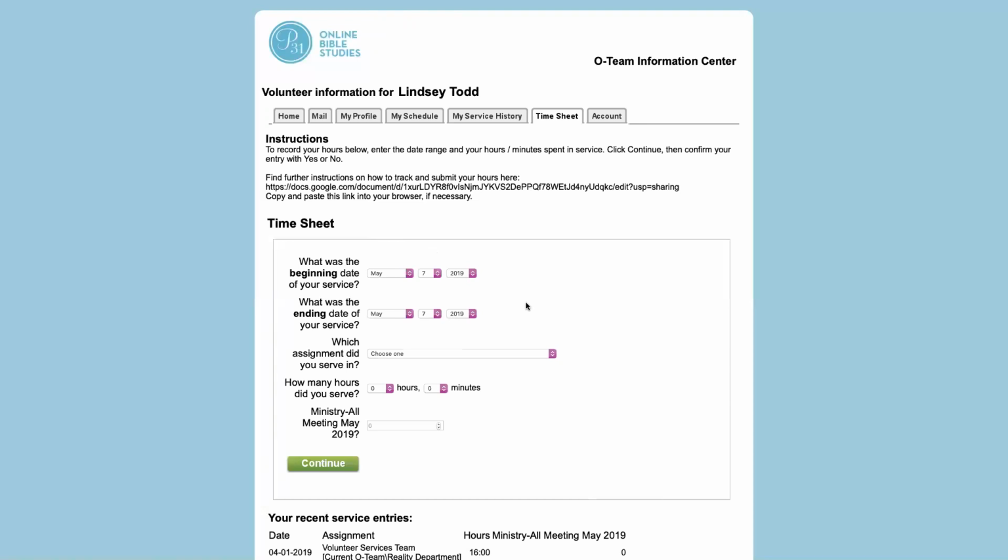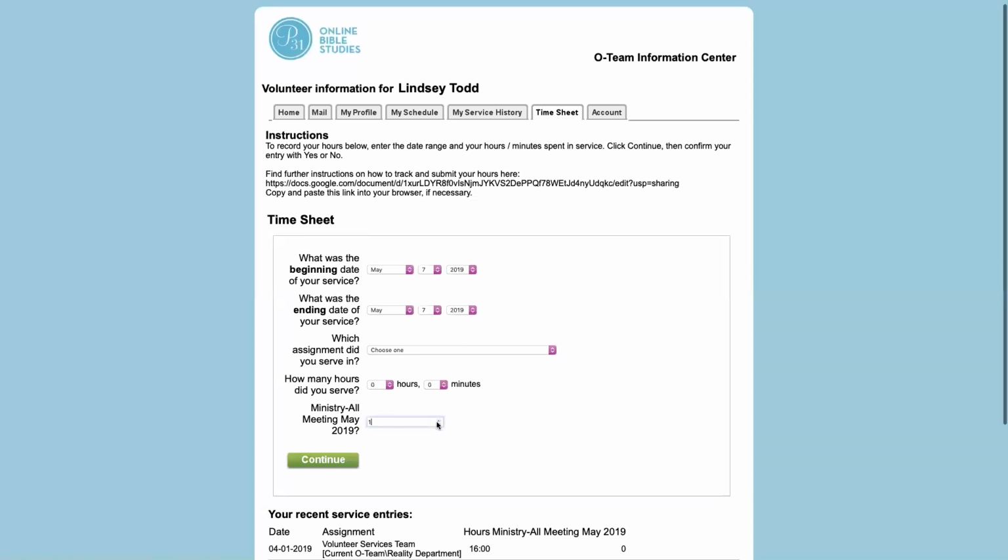Also on this tab, there will be a place to indicate you attended our latest Ministry All meeting. This particular field only allows you to enter a 0 or a 1. Enter a 1 if you listen to the meeting live or the recorded later. This option will stay on the page for about a month after the meeting. If you enter multiple hours, multiple times during the month, you only have to record your Ministry All meeting attendance once. In case you aren't sure if you have entered it or not, you can see your entries right down here.